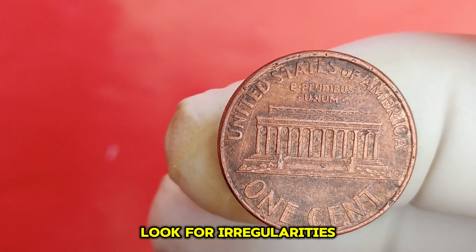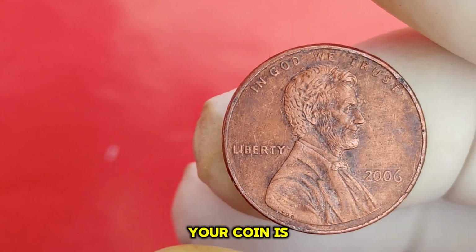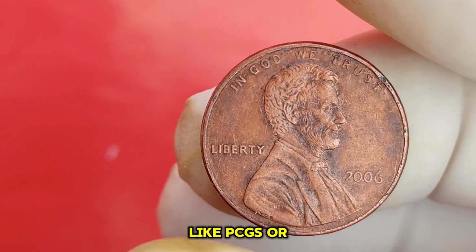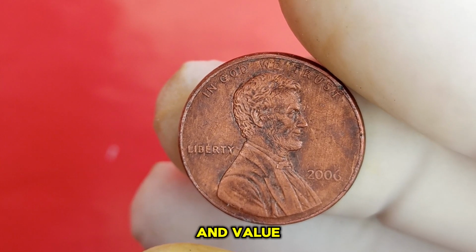Look for irregularities like a clipped planchet or off-center strikes. If you believe your coin is valuable, have it graded by a professional organization like PCGS or NGC. This will help verify its authenticity and value.